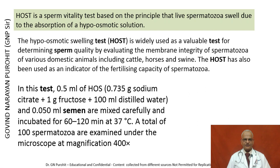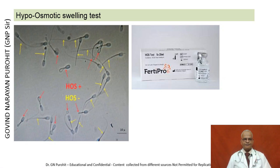In this test, 0.5 ml of HOS solution is taken and 0.050 ml of semen is mixed carefully and incubated for 60 to 120 minutes at 37 degrees centigrade. A total of 100 spermatozoa are examined afterwards under the microscope at a magnification of 100 to 400x. The spermatozoa swell. And here you can see this is a HOS positive. Red arrows show the HOS positive sperms, and the yellow arrows show HOS negative sperms which have not swollen. Commercially available solutions for the HOS test are available for human spermatozoa, and very few reports indicate their use in animal models also.